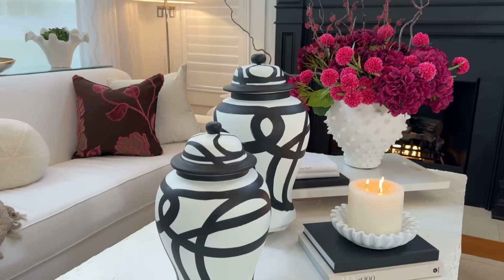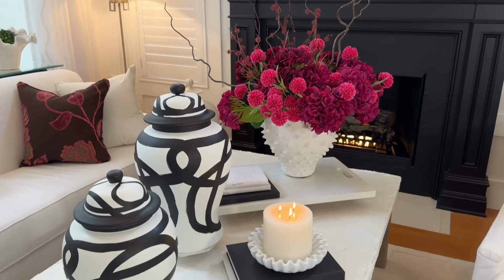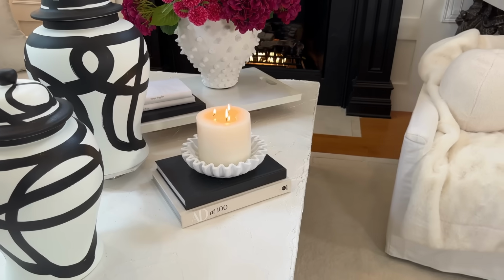Now I am going to place them in this front living room. When I come into this space and see all the gorgeous and beautiful detail, contrast and texture that I'm creating in this environment, I am making it a wow factor. I'm making it my own utopia, and I'm so excited.